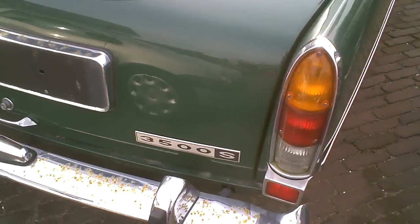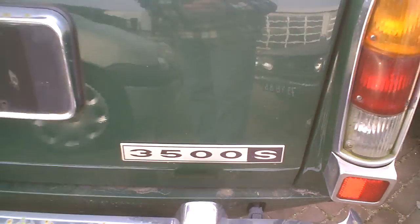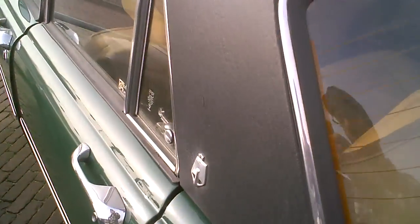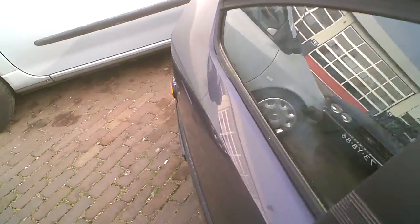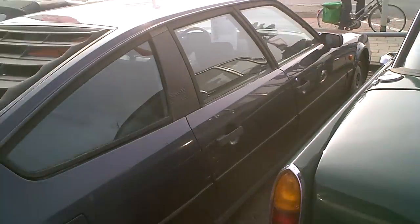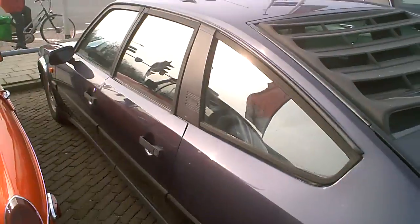An old Rover. 3500, the 3500S. Nice. Nice brown leather interior. A nice old CX. Let's see, no plate on it. No, it's an old Citroen CX.